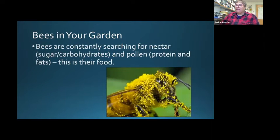Here we've got a bee that's really full of pollen, happy as a bee. Bees are constantly out searching for nectar, which is the sugar and the carbohydrates, and the pollen, the protein and fats. This is their food, and they're busy all day looking for that. The yellow on this bee here, that's all pollen particles. They go around, stick their heads in the flowers, get covered in pollen, and take that back to their hives.